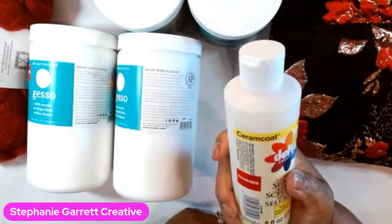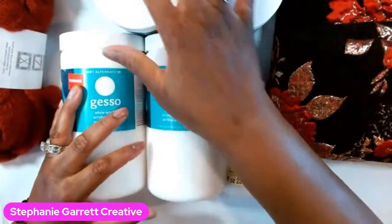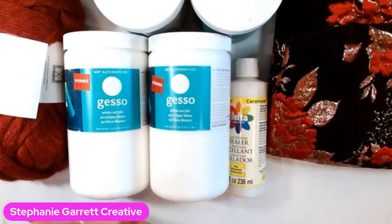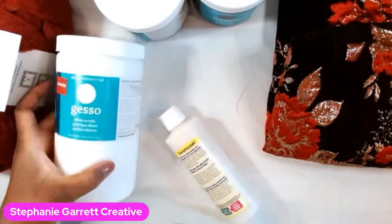All right. For $3, I'll try it. I thought I had some of this, but I don't. I have some other stuff. So these are the things I snagged today, y'all, at Joanns for the sale. So amazing. Oh my God. I'm like over the moon. So I'm going to put this in the area where my other gesso is. And we'll be in business. So when I start painting on my giant canvases, my big canvases, I will have some gesso.